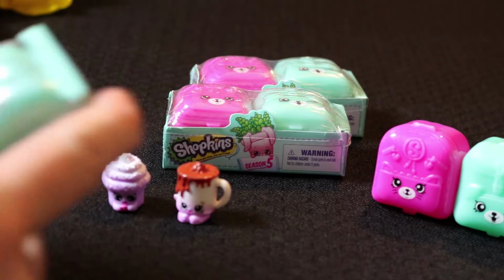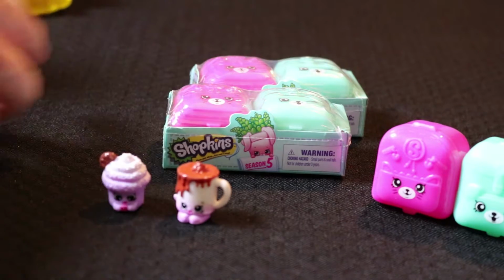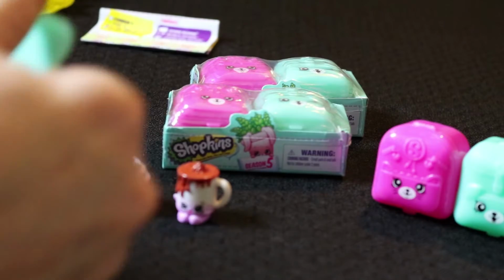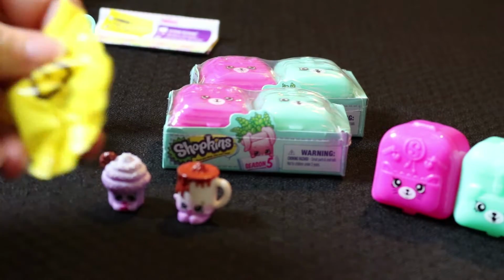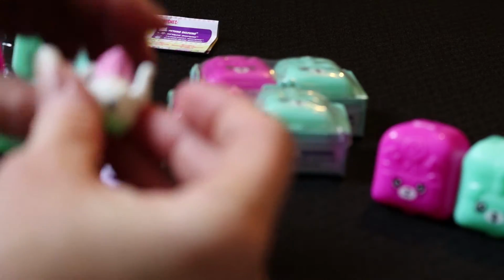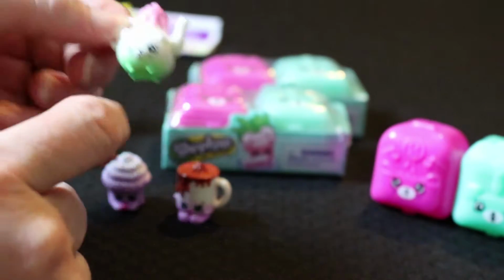Let's see what's in the next one. So excited. Here we go. We got two more. Open them up. Maybe. Alright. Whoops. It fell off. Fell apart. Okay. I'm excited. What do I have? Oh, look. Look at her little nose. She's a little cute. Looks like a little kitty cat. A little kitty cat teapot.